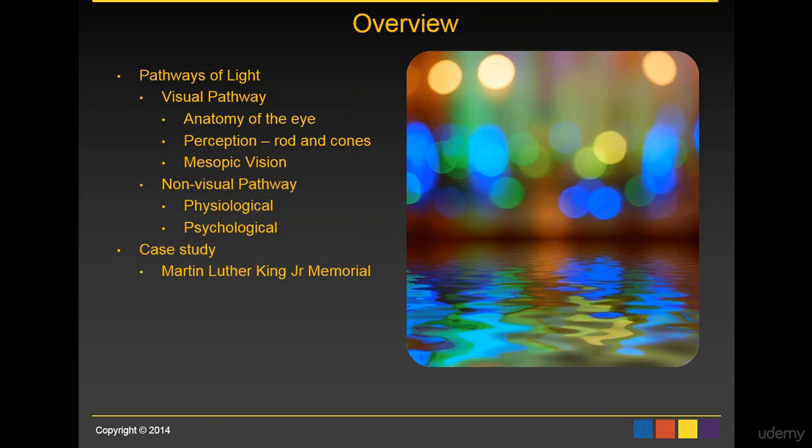So this is the structure of the presentation. We're going to talk about probably two key aspects here. One is the visual pathways of light, and we'll touch on that briefly at the start to understand how our eyes interpret the environment around us, and specifically aspects of that relate to nighttime or outdoor lighting environments. But then importantly, we're going to talk about non-visual pathways. These are the pathways within the brain that are stimulated by light that affect mood and behaviour.